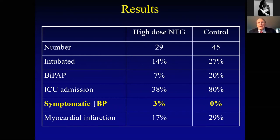The percent intubated was 14% in the high dose nitroglycerin group and 27% in the control. The BiPAP use was 7% in high dose nitroglycerin versus 20% in the control. The ICU admissions were much less, 38% in the high dose nitroglycerin group, 80% in the control. Symptomatic decrease in blood pressure, where the blood pressure drops quite a bit, was 3%, essentially one patient. And the myocardial infarction was 17% versus 29%.